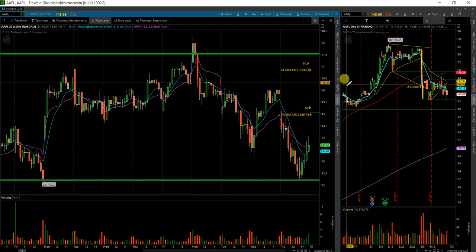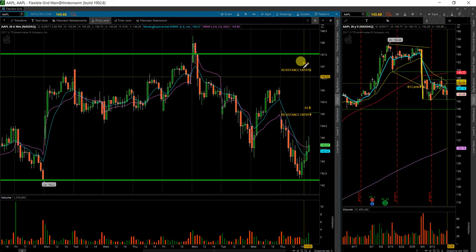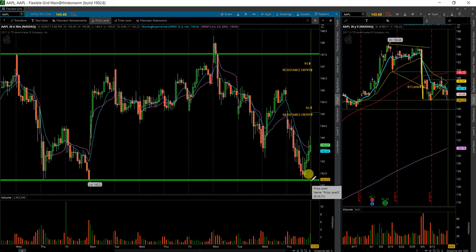This is simply going to be my plan for what I'm looking for tomorrow. There may be resistance here at the gap as well. Only time will tell what's really going to happen. Now, on the off chance that price action actually gaps below this 142, we'll be looking to short it as a resistance with a stop just above this 142 area.